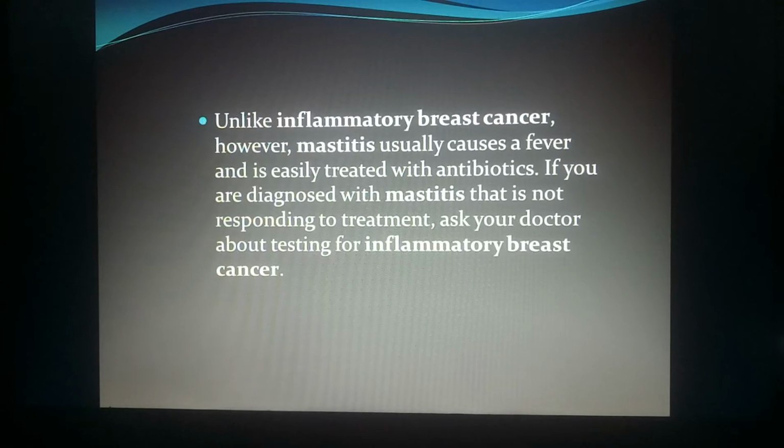Unlike inflammatory breast cancer, however, mastitis usually causes fever and is usually treated with antibiotics. If you are diagnosed with mastitis that is not responding to treatment, ask your doctor about testing for inflammatory breast cancer.